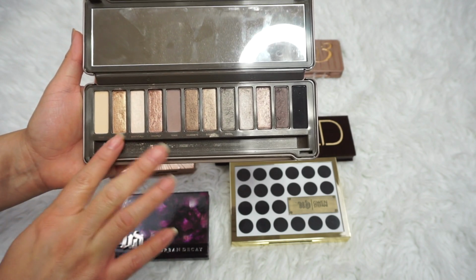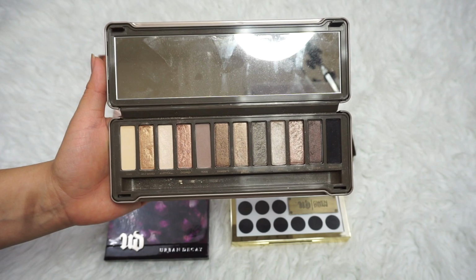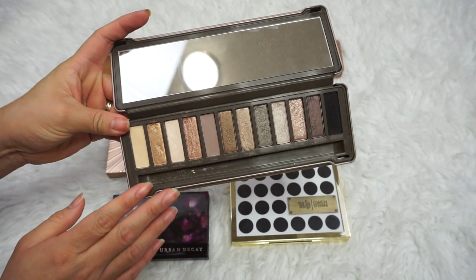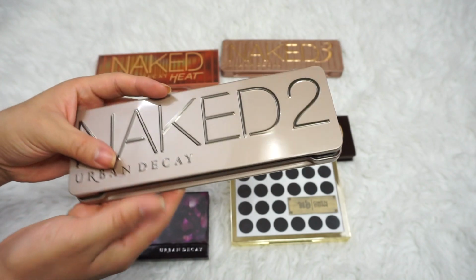It's really pretty. I love the gold shades in here. Again, I don't know where the brush is at. I think that's the brush I use for my brows. Sorry, I'm getting distracted. Okay, but this is the Urban Decay Naked 2 palette. Super pretty Naturals palette. As you can see, I did put some use into this beauty here.